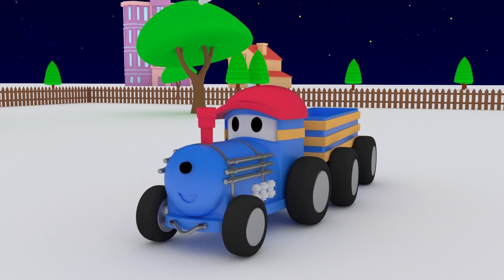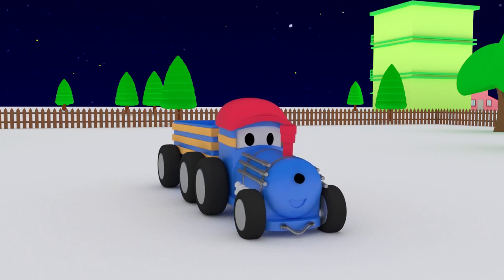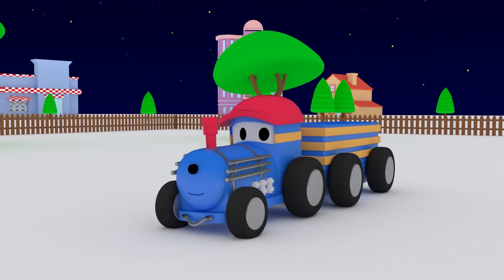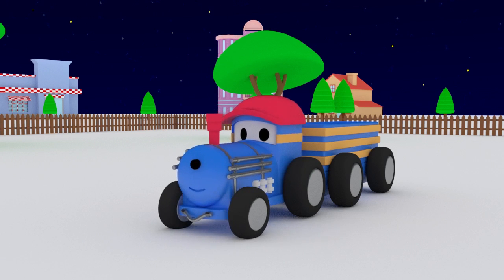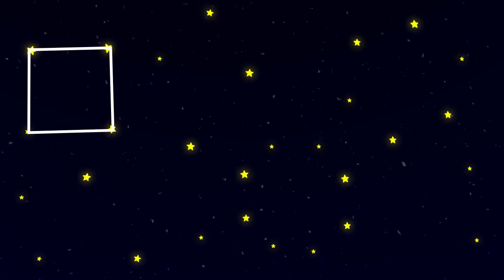You're looking at the stars? They are very pretty. Can you see any shapes? You can join the stars together and see if they make any shapes. Would you like me to show you? If we join these stars together like this, then we've got a square.